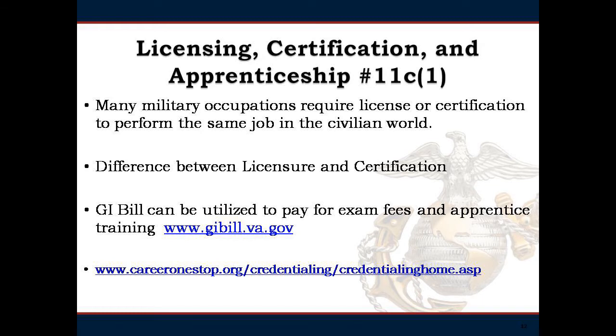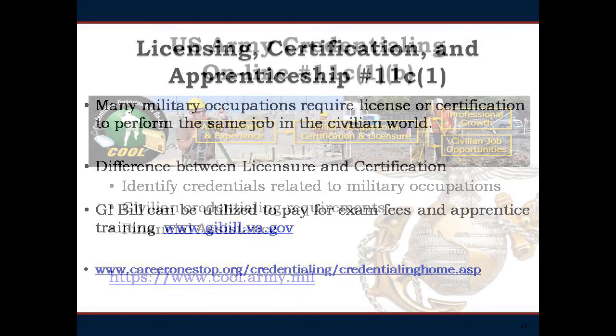Check with your particular occupation's professional organization to learn about their credentialing requisites. You'll have a clear advantage of having your licenses and certifications in order when applying for jobs. The DOL's Career One-Stop website will help you explore credentialing requirements for various career opportunities. This section of the website has information on licenses, certificates, apprenticeships, and other resources. For more information, refer to the website on the slide in front of you.